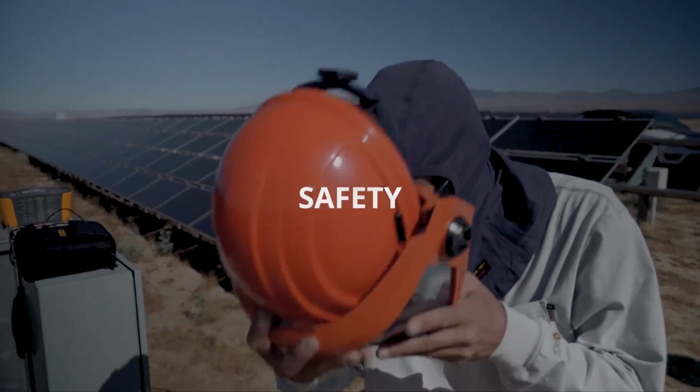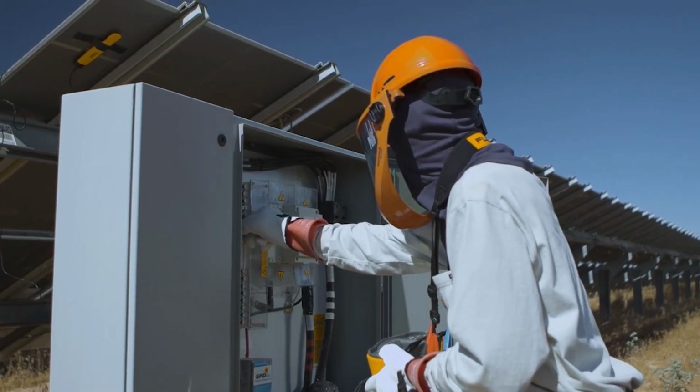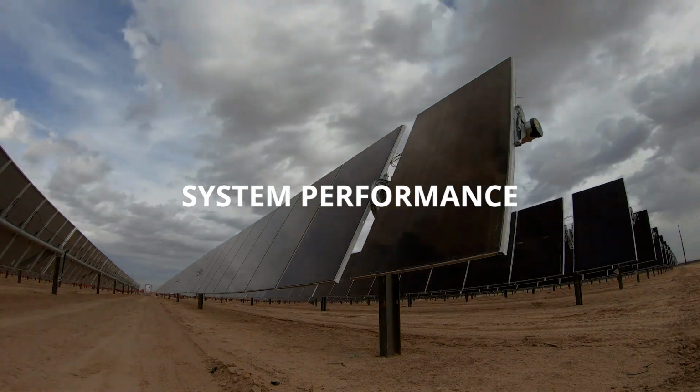Let's talk through the 10 things a solar technician has to worry about and how to deal with each one. Safety. Solar technicians work with high voltages and currents, which can be dangerous. Safety should be a primary concern, which means understanding proper safety protocols and having the right PPE, or personal protective equipment, is vital.